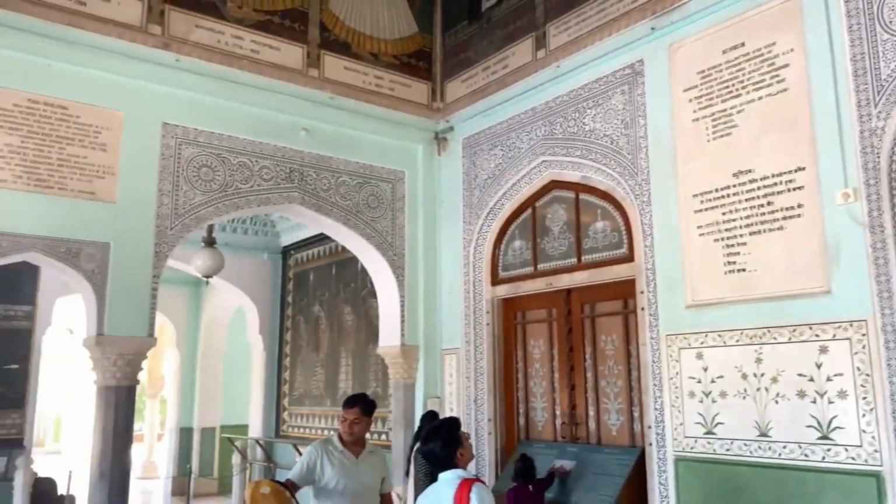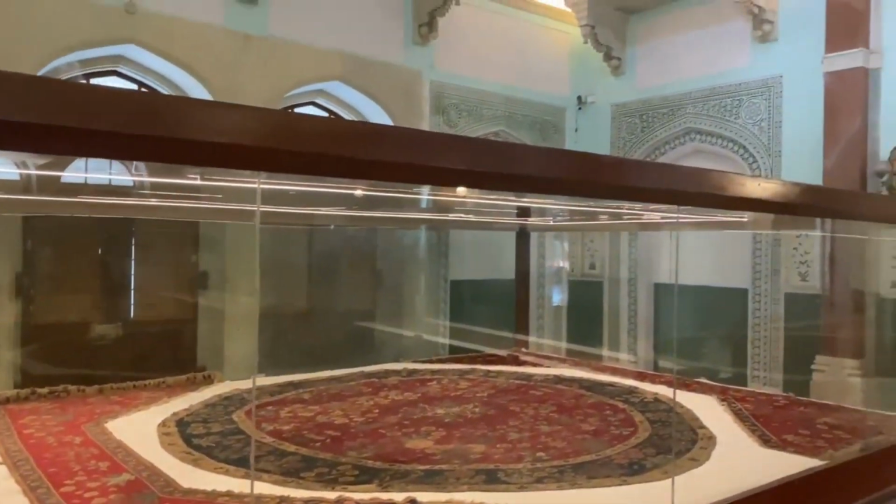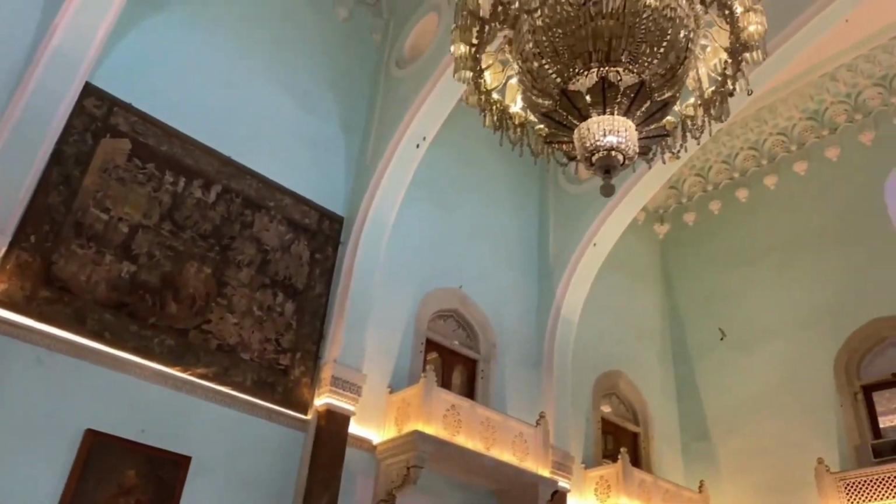A visit to Jaipur is incomplete without experiencing the historic wonders at Albert Hall Museum. A quick glimpse into the rich cultural past of India. Albert Hall Museum is a must visit with kids.